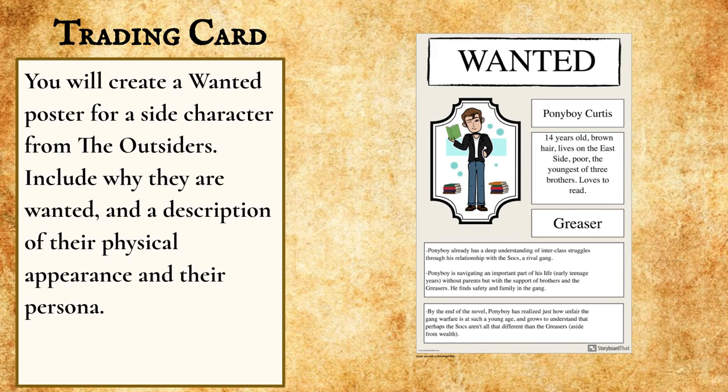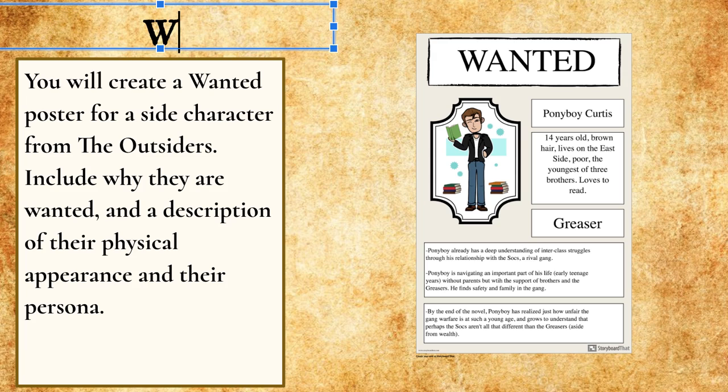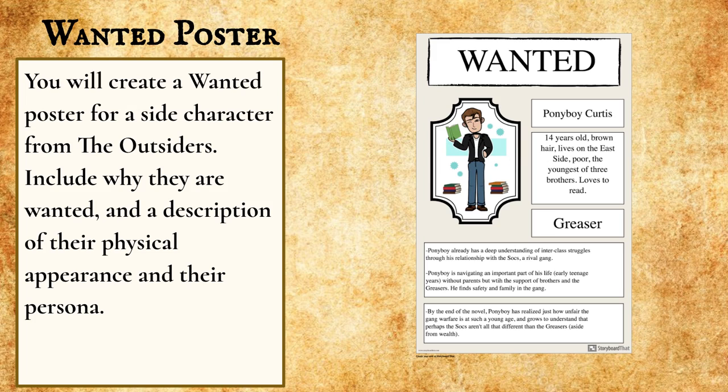Next up is a wanted poster. This wanted poster is for a side character from the Outsiders. And you're going to tell me why they're wanted. You're going to give us a description of their physical traits and their persona. So basically you would create a poster explaining why somebody might be wanted. There are several people who might be wanted for varying reasons in the book so far. So you could pick one of them and give a rundown of why. But don't choose Ponyboy.